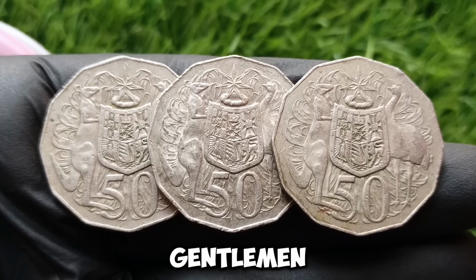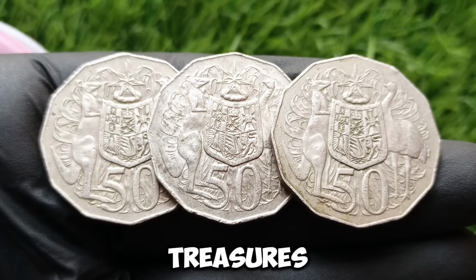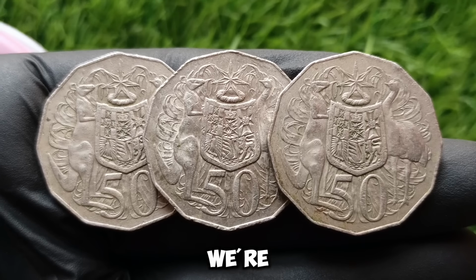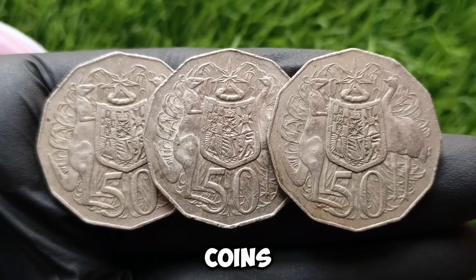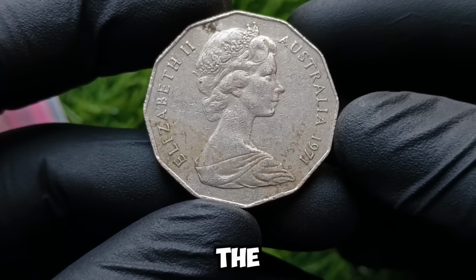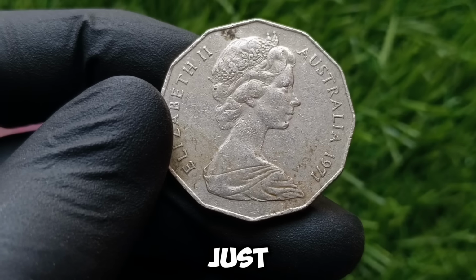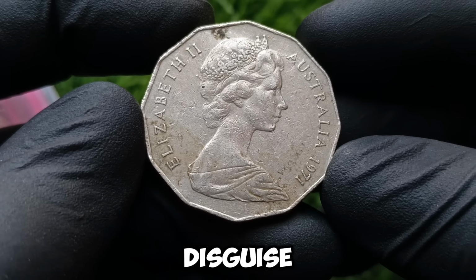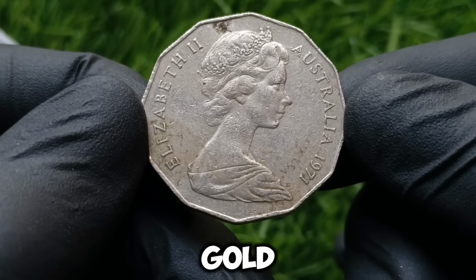Ladies and gentlemen, welcome back to another exciting episode where we uncover the hidden treasures that may be sitting quietly in your coin collection. Today, we're diving into the top of Australia's most mysterious and fascinating coins. First up, the 1971 Elizabeth II 50-cent coin without a mint mark. What may seem like just another piece of loose change could actually be a small fortune in disguise. Get ready, because you might just discover that you've been holding onto a gold mine.